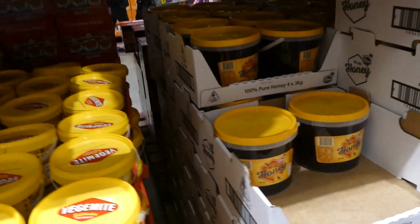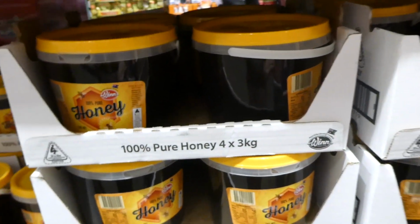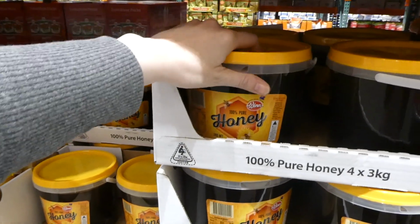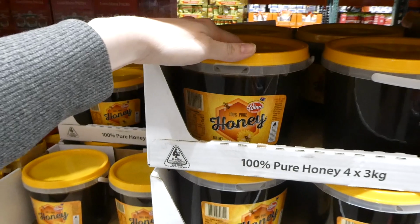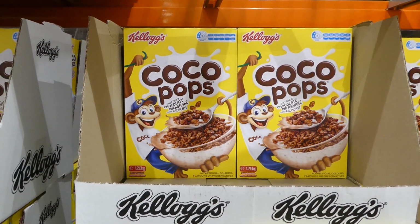And then honey. So a sweetener. This one's never going to go bad. It's easy to store. Even if it crystallizes, it's still fine. So this is probably the best deal here at Costco, and this is the Wyndham Pure Honey, and this is 3 kilos for $27.50. Also, for yourself or your children, cereals are good to keep on hand, especially if you buy the Long Life milk.